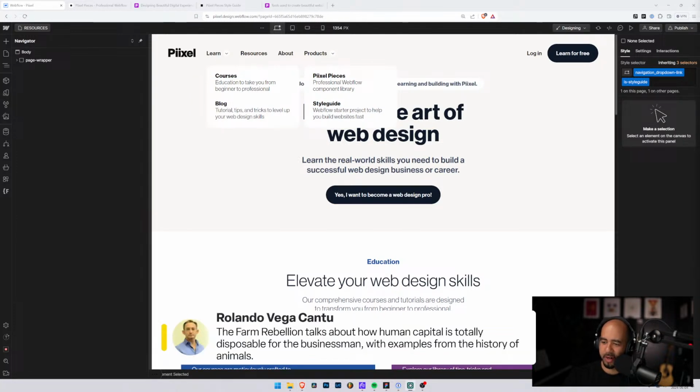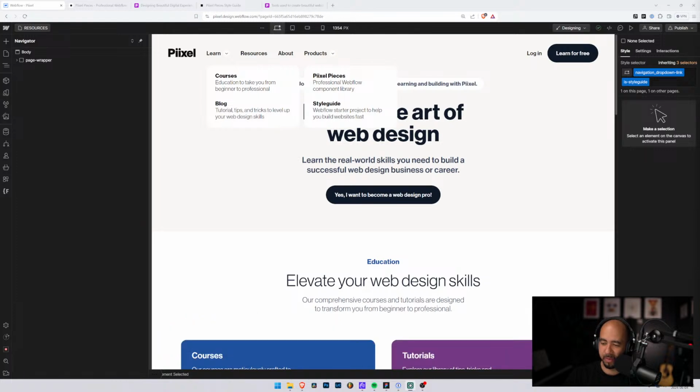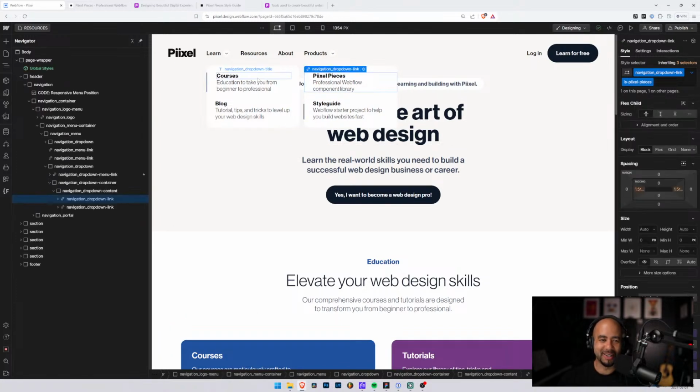All right. The Farm Rebellion talks about how human capital is totally disposable for the businessman, with examples from the history of animals. Interesting. Yeah, I don't know if I want to read it, but yeah, I'll put that on the list. I gotta read Atlas Shrugged, and then I'll read the Farm Rebellion, and we'll see. And we'll start a book club. We'll start talking about books. Okay.